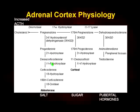Very potent mineralocorticoid. So right prior to that block, you get a lot of this DOC, which causes hypertension. So you get hypertension, everything pushed over to the right, and puberty. So it's a great board question. Hypertension and ambiguous genitalia is 11. Will you ever see it? No, but it's a great board question, okay?